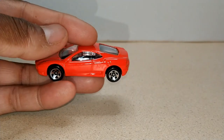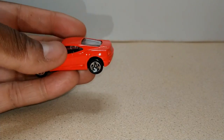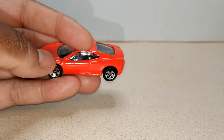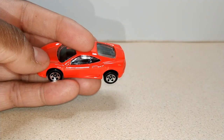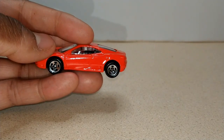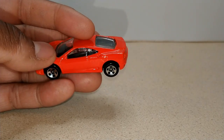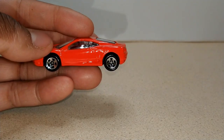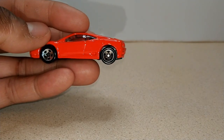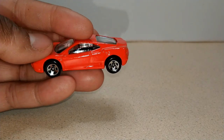Another one of my favorite Ferraris, at least in real life. They did okay with this casting. The only problem they had when they made this casting is the glass doesn't go up all the way. Well, at least it wasn't, it's just too thick in the middle. Yeah, that's what it is. It's just too thick at the top.